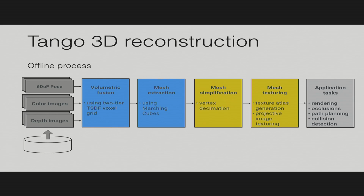And we also do texture rendering. The first part of texture rendering is to generate an atlas for the mesh, and the second part is to go through all the color images that you recorded, project them onto the mesh geometry, and generate a high-quality UV texture that goes along with the mesh.